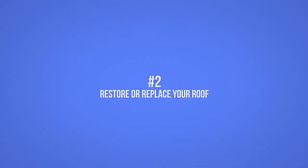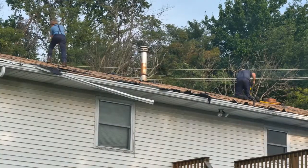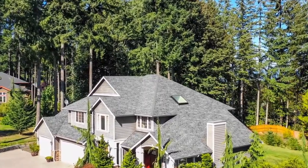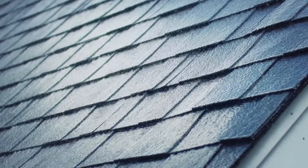2. Restore or replace your roof. Busted shingles, leaks, moss, and cracks will surely pull focus from any beauty your home has to offer. New waterproof shingles with built-in fire resistance can complement existing features and improve energy efficiency.